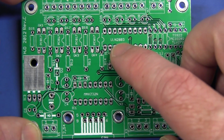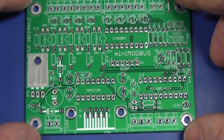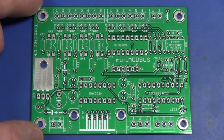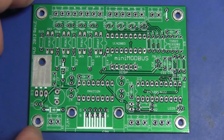It's a ULN2803 open collector driver. I thought so, but that's it with screw terminals. Very nicely laid out little board. There you go. So if you're after just a little general purpose microcontroller board, check out the Mini Modbus. Thank you very much, Heinrich.